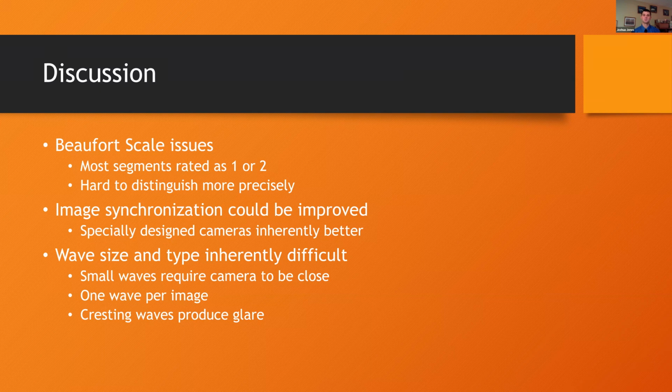Like I said, image synchronization could be improved. Specially designed cameras, they're bigger, they're clunkier, they're more expensive. They're also more expensive because they are designed to do everything synchronized and stuff like that. And looking at these close-in waves close to shore makes it a little bit tougher. We saw that small waves that are cresting usually have one per an image, which really focuses the matches in one small area, which isn't ideal for 3D matching. And they produce a lot more glare when they're cresting like that.